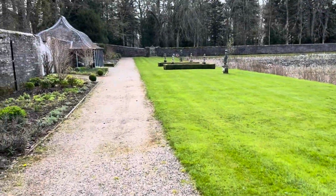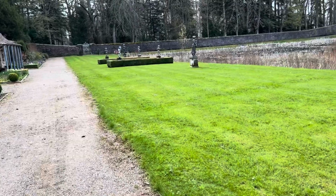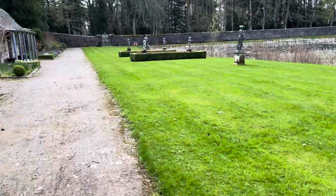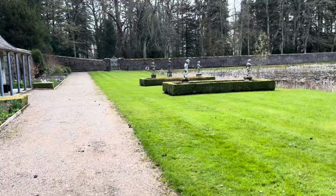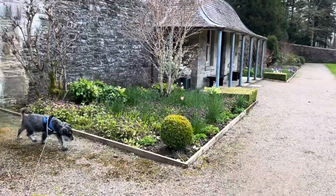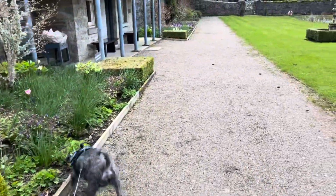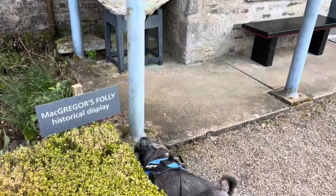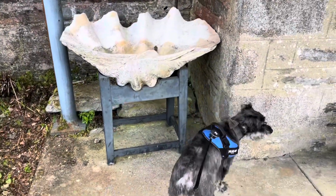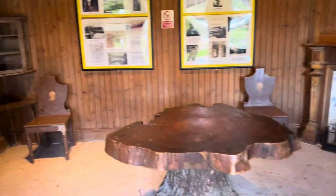Come towards a little Folly now, a little picnic area or day room where they used to sit and have the aperitifs. That's what I just bought the other day from that place. Yeah. Can't remember what they're called now. Well, there's a big conch shell, look. McGregor's Folly. There's a big conch shell there, with Winston for reference. Let's have a look in here. There we go.